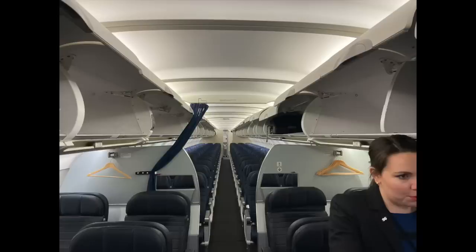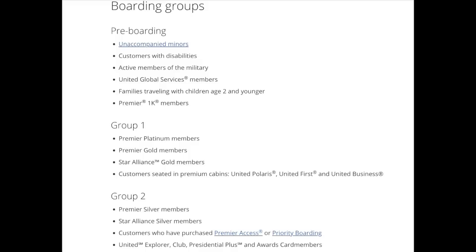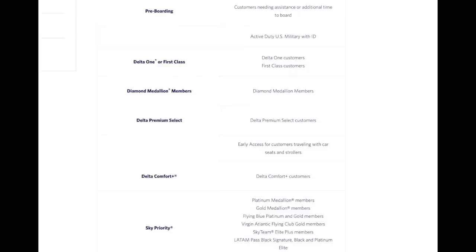Here's some other information that may help. Delta Airlines allows priority boarding like all of the other major airlines, meaning that these people get to go first. I was shocked to find out that there are 6 groups of people who get to board before the main cabin even gets to get on the airplane.